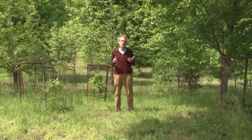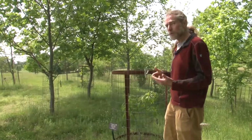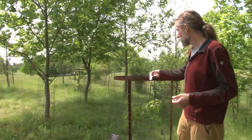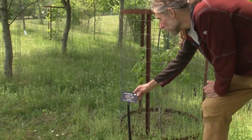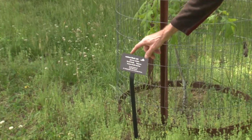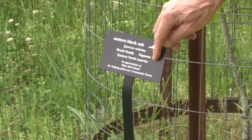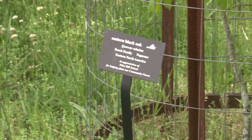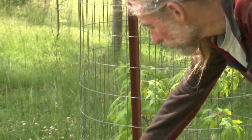In total, we have planted about 350 trees here with our community groups that will become this community forest. All of our trees here are tagged with when they got planted and what kind they are. They all have these little tags up here with just numbers and Latin names, but some of them also have a much friendlier tag down here that shows that this is the eastern black oak, Quercus velutina, and tells you something about where it's from. It also lists the group from the community that helped plant it. This one says, in appreciation of the Flint Hill School for help planting our community forest, and we have many other tags for all the different groups that have come out here.